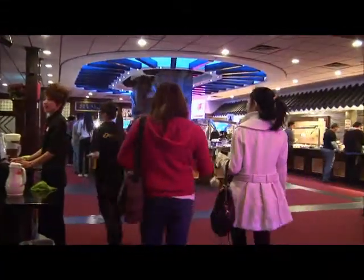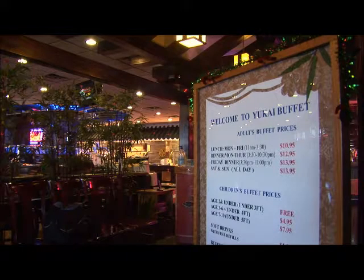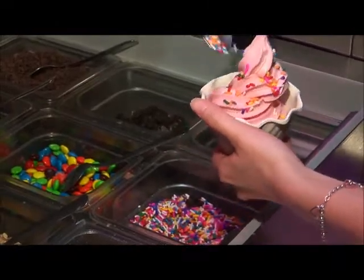You can find Yukai Seafood and Sushi Buffet on Laskin Road, just a few minutes from the beach at Regency Hilltop. Come join us for lunch or dinner, and tell the kids there's ice cream for dessert.